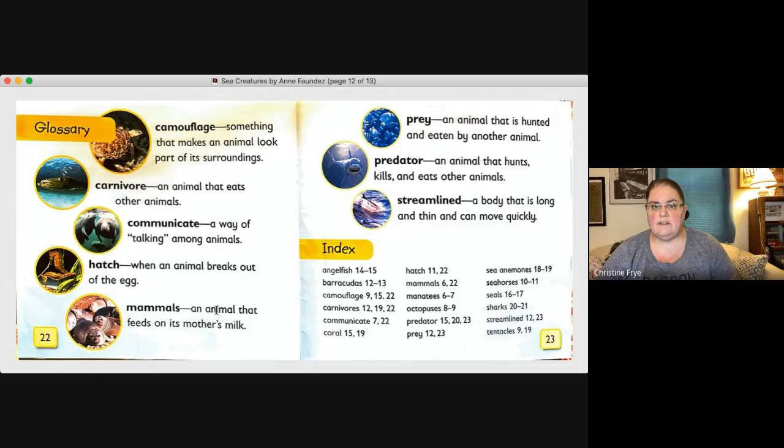Mammals, an animal that feeds on its mother's milk. Prey, an animal that is hunted and eaten by other animals. Predator, an animal that hunts and kills and eats other animals. Streamlined, a body that is long and thin and can move quickly.